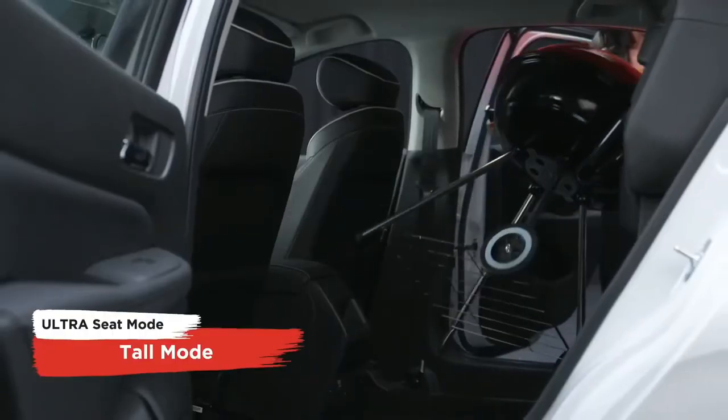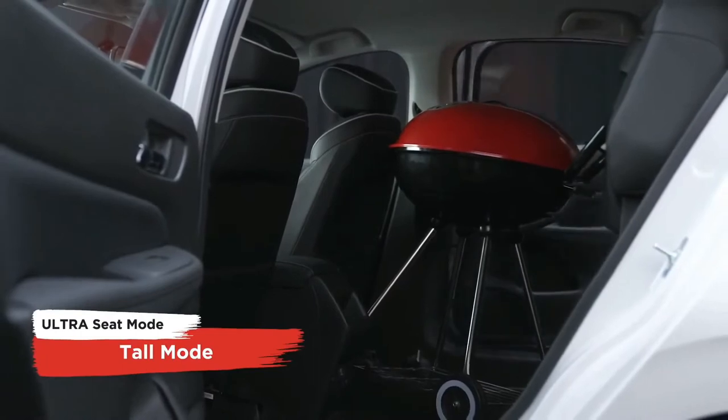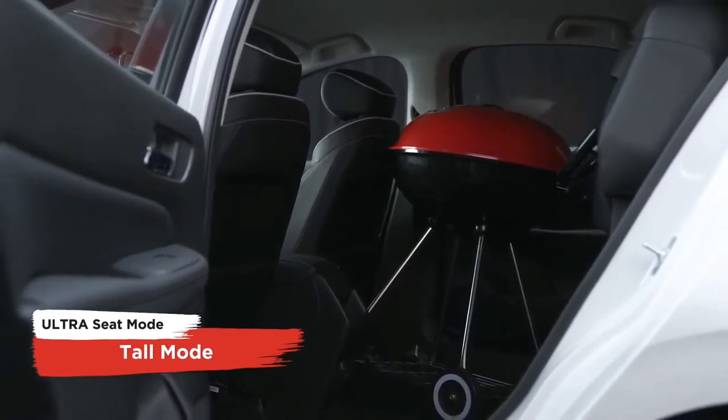And let's not forget the tall mode. You can now vertically position your flattened back seats to easily fit items like a barbecue pit.